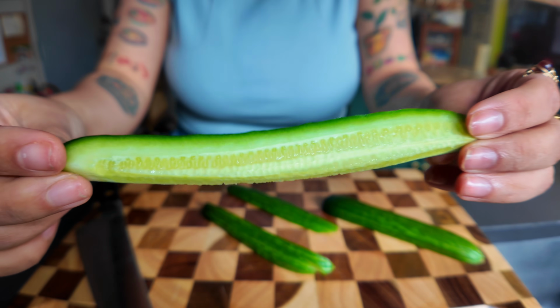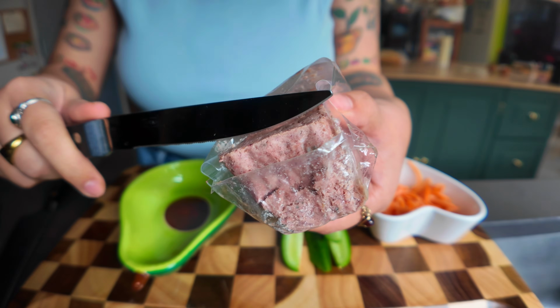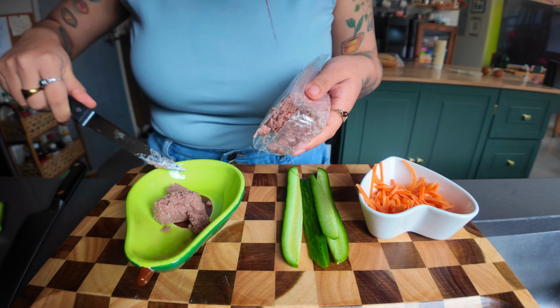This is perfect and exactly what you want. I'm just gonna eat this other half so that it doesn't go to waste. I love me a cucumber, you know. Our pickled carrots. I want the pate ready to smear, so I'm just gonna cut off a good portion and just put it over here. Let's do a little taste test. Super yummy. Perfect for bánh mì.